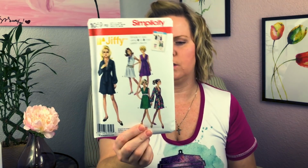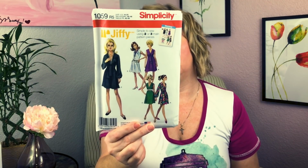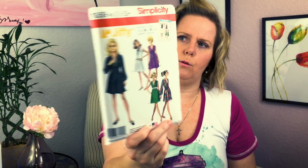And I picked up Simplicity 1059. I saw Brittany J. Jones. She has a burgundy purpley, it's a really lush color. In this one, it was View A, I believe she did. And I would really like to copy that. And actually in a black rayon that I have, I think it would be awesome.